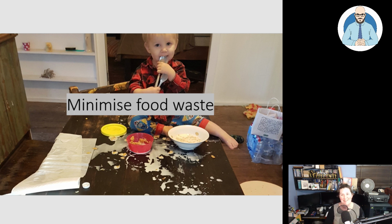So for us, we buy milk in 1 litre long life cartons, because if the kids spill it, they only spill 1 litre and they don't spill 2. That's the kind of thing where you're spending a little bit more to buy a smaller container, but you've got less waste.